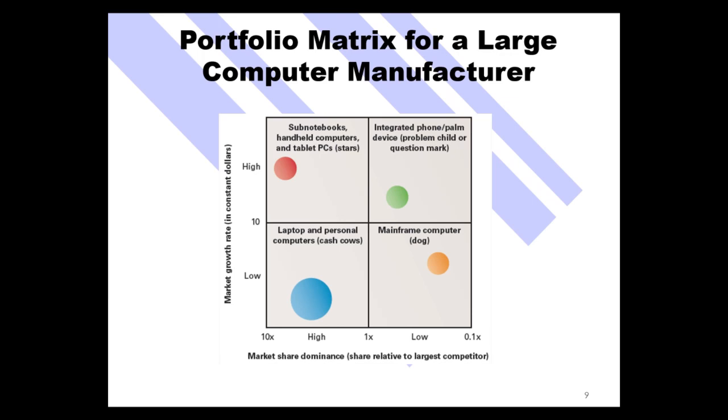In reality, you're going to look at your businesses in terms of their size. So on this slide, when we're looking at a portfolio analysis for a computer manufacturer, the size of the circle indicates the sales level of the business. So the biggest business is their laptop and personal computer business, and that's a cash cow. And that cash cow can fund investment into their question mark businesses, which is the integrated phone palm device, and their sub-notebook handheld computer, which is a rising star.